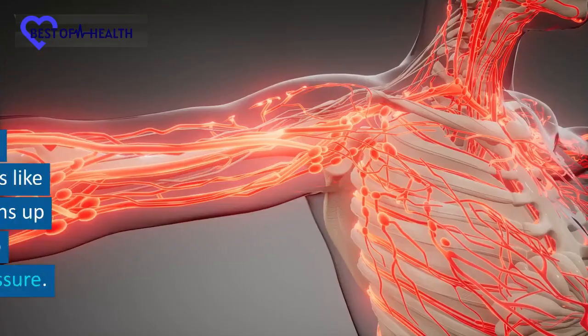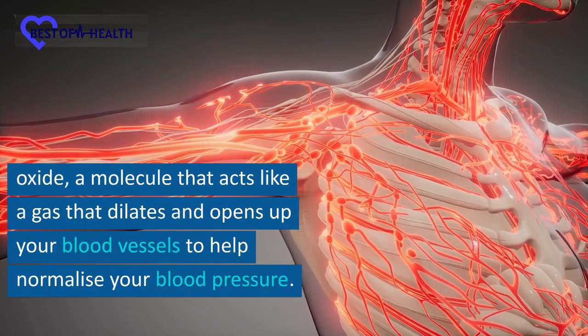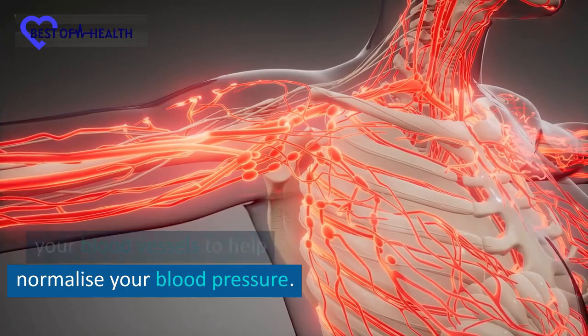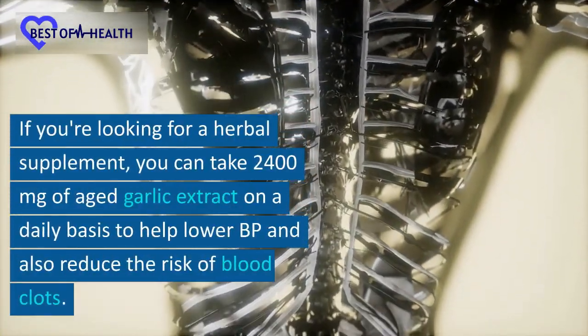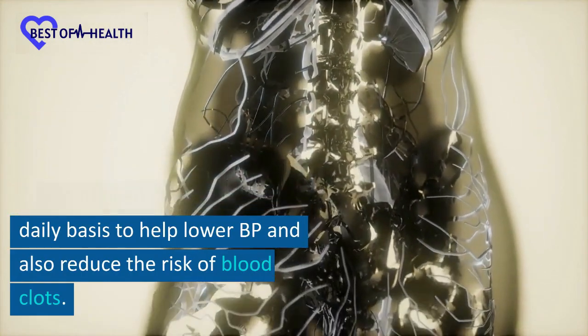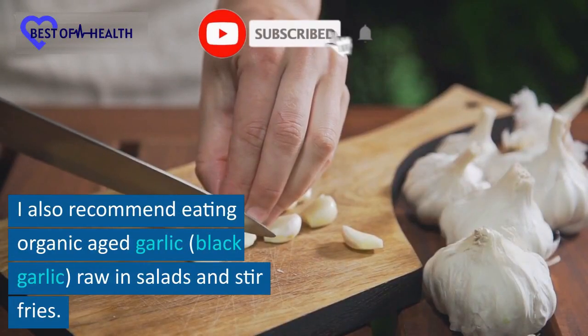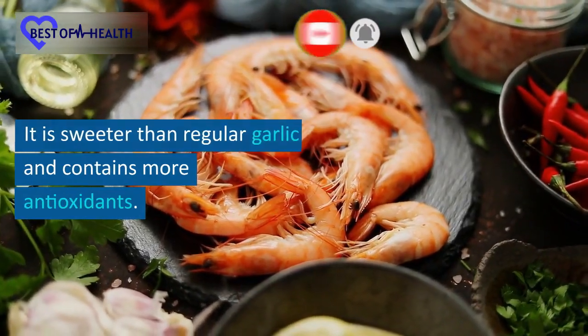It works by boosting nitric oxide, a molecule that acts like a gas that dilates and opens up your blood vessels to help normalize your blood pressure. If you're looking for a herbal supplement, you can take 2,400 milligrams of aged garlic extract on a daily basis to help lower BP and also reduce the risk of blood clots. I also recommend eating organic aged garlic raw in salads and stir fries. It is sweeter than regular garlic and contains more antioxidants.